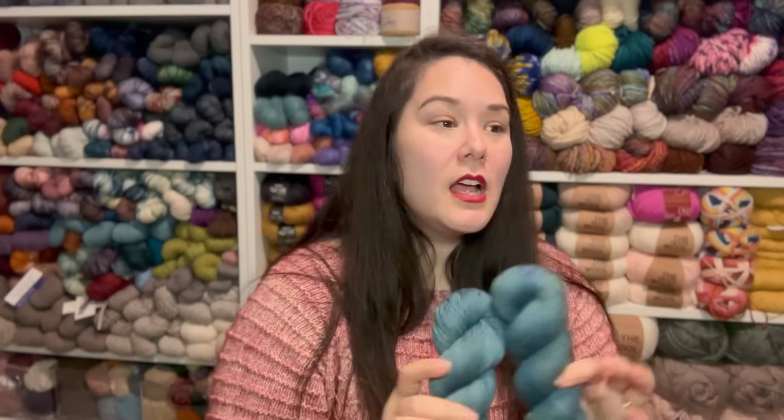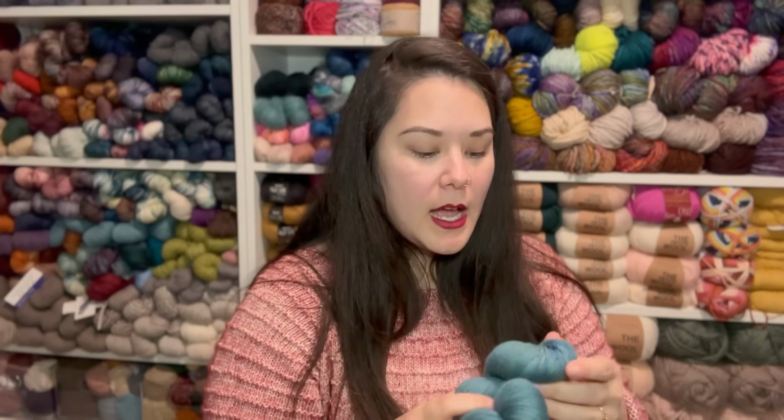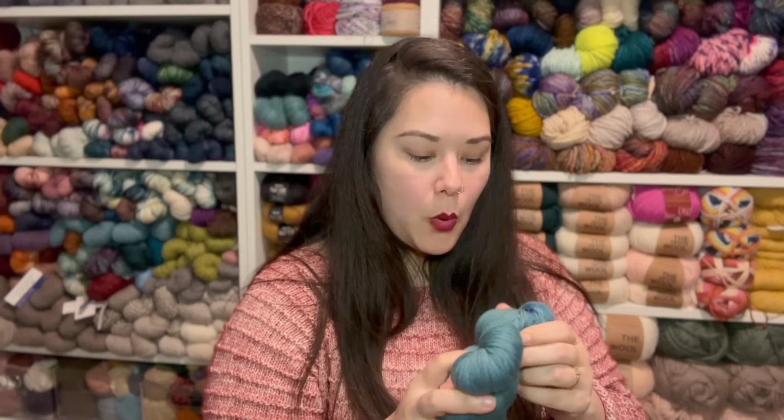I've heard this is why I purchased her non-superwash. I've heard really good things. Super soft. She doesn't put the micron count, but it's a 4-ply, so it feels different than the Woolberry non-superwash, but at least that's soft.